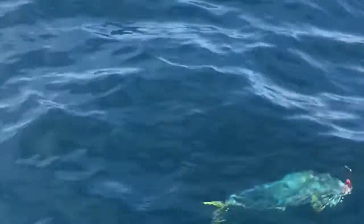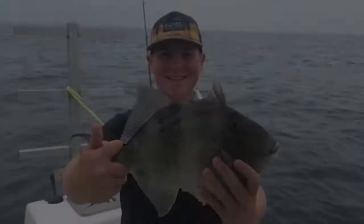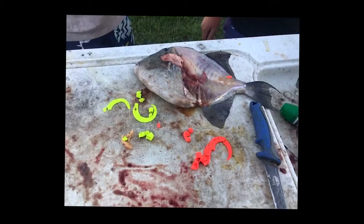We found a board floating on our way to a wreck one day and caught some chicken mahi under it. We went through a whole pack of gulp to catch this triggerfish.